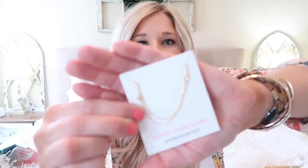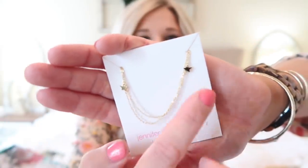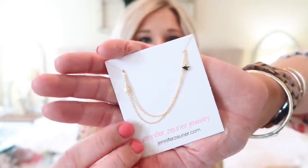This is the Living Proof Nourishing Styling Cream, and Living Proof is not cheap, so I'm excited to use that because I love the brand Living Proof. And then last but not least, I think there's some jewelry in here. Jennifer Zuner jewelry. Look how pretty this necklace is. It's got little stars over here in the corner. How pretty is that? I guess I'll have to add it to my growing necklace collection over here.